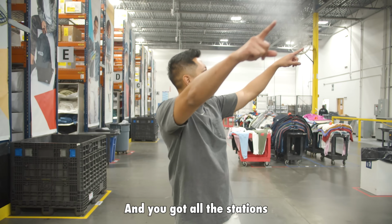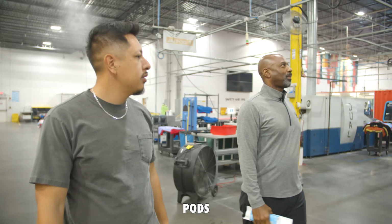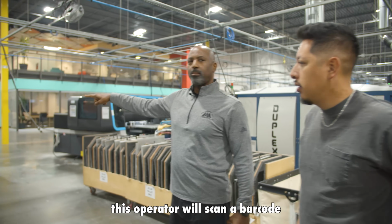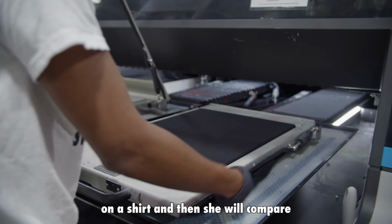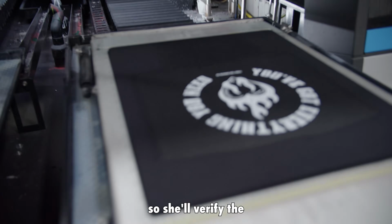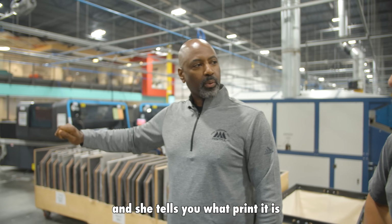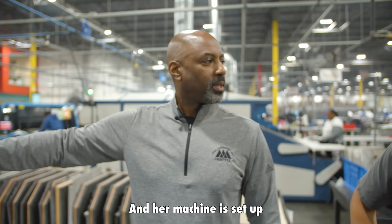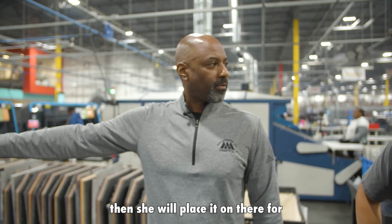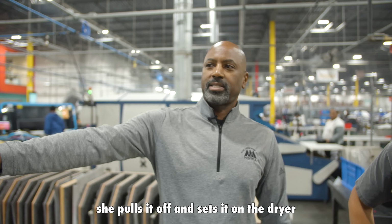Okay. And you got all the stations marked POD1, POD2, 4, 5, like the pod. Yep, pod, print on demand. Yep. This operator will scan a barcode on a shirt, and then she will compare what's on the screen to what's actually in her hand. So she'll verify the brand, the color, and the size. The machine tells you what print it is, and her machine is set up for that particular print. So if it's a front print, then she will place it on there for it to be printed on the front. Once the printing is complete, she pulls it off and sets it on the dryer.